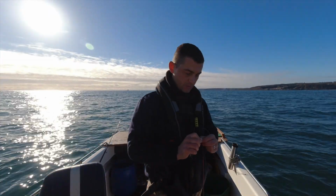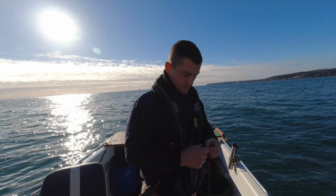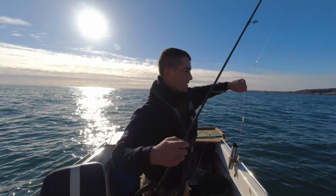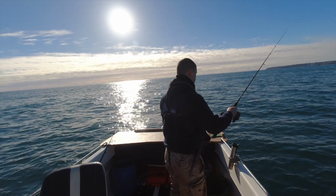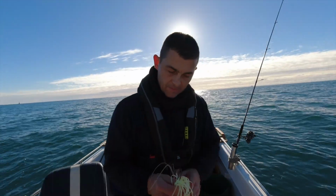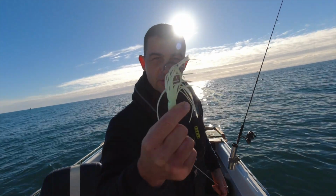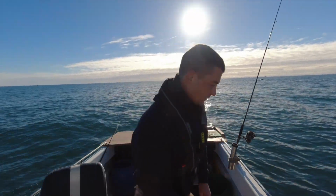This is a prime spot to put a big bait down on the seabed. As soon as I drop this back down, I'm going to put a big bait down. A big mackerel flapper. What I'm going to be fishing that on, this is one of my fish locker conger rigs. And that is an 8-0 Cox and Raw meat hook. I'll show you just before I drop it down to the bottom.